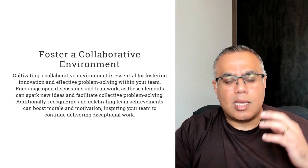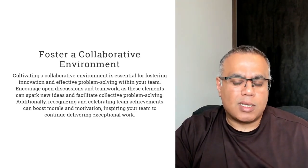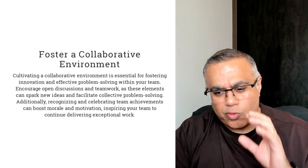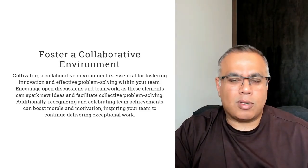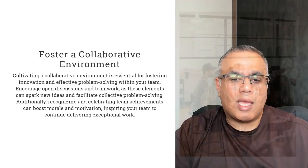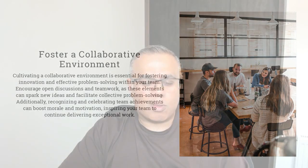So remember, if you can create or foster a collaborative environment within your team, this is the most important skill, because it doesn't matter where you fall short. If you get your colleagues on board, they will support you through the whole journey and you will have a successful project. Yes, you will have bumps along the way, but your team will support you to get you through those bumps and make sure you get over that line.